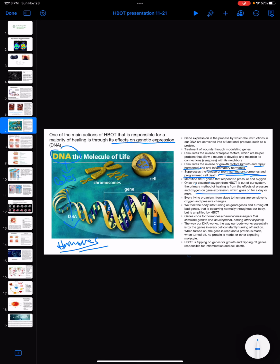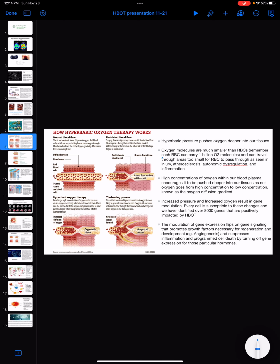I mean, we're all there. Hyperbaric just tricks the body into turning on good genes and turning off bad genes through this normal mechanism of pressure, and it's occurring throughout our body on a daily, minute to second basis. But we amplify it with hyperbaric, and that's the key. So we can amplify this really good genetic expression and really benefit in so many ways, from increasing new blood vessel growth to increasing brain cell connections and growth and healing, known as neurons, and that's called neuroplasticity. And we can really do a lot of work with that. So we're just using the body and amplifying its natural mechanisms.